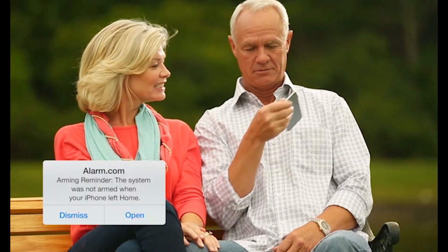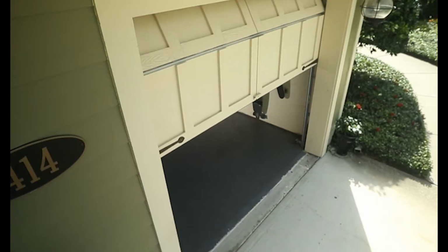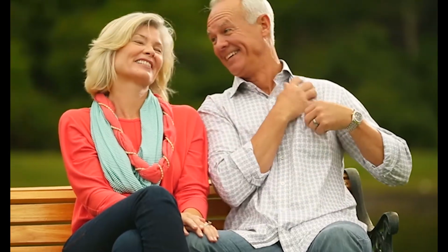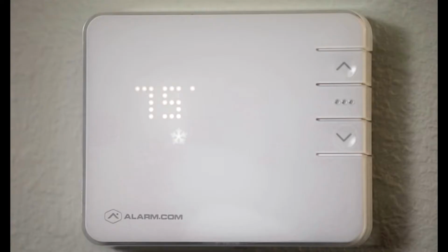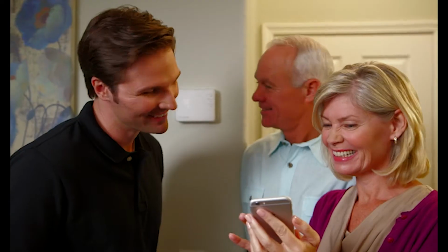We can enhance your home security with smart locks and garage door control. Receive alerts when you've forgotten to lock the door, close the garage, or arm your security system. An integrated smart thermostat can help you manage your energy use. You'll save energy based on your activity, schedules, and system arming.